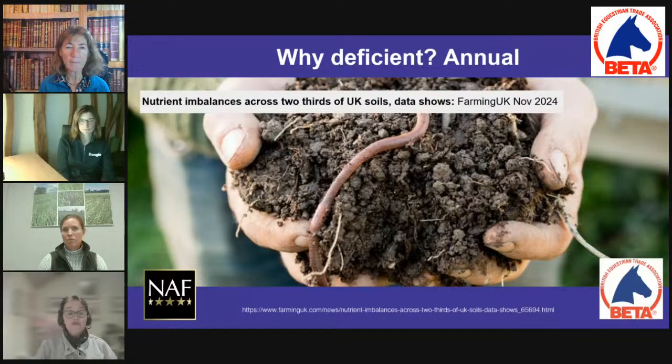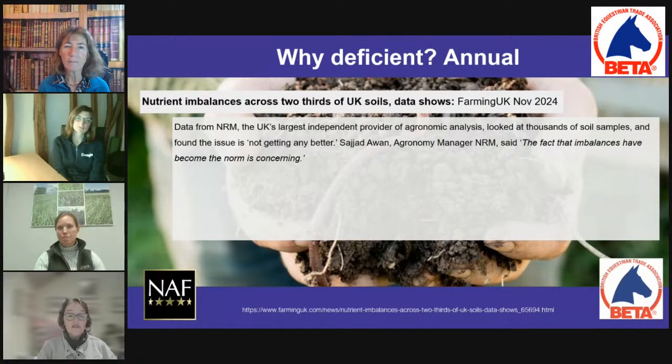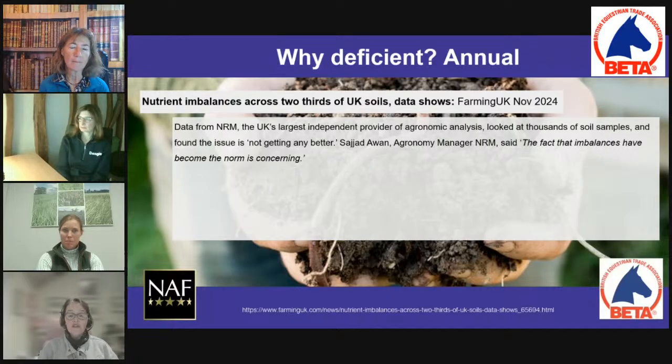And then the annual deficiencies, so this is just touching on what we mentioned there. Nutrient imbalances now are showing two thirds of UK soils are deficient. This is data from NRM, which is one of the UK's largest independent agronomic analysis labs. I knew I'd get my tongue twisted over that. Looking at thousands of soil samples, they essentially reported that unfortunately the issue is not getting any better. Their agronomy manager, Sajjad Avan, reported that the fact that imbalances have become the norm is concerning. Agriculture tends to be ahead of equine in terms of their understanding of what the soil and the grazing are giving us, and agriculture are definitely concerned about what we're getting from grazing and soil.